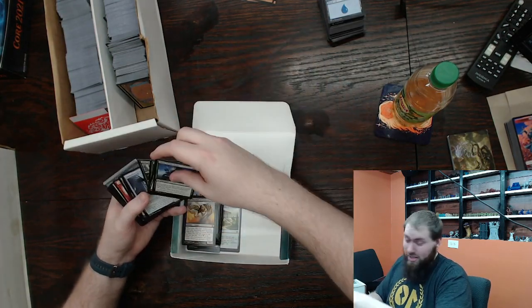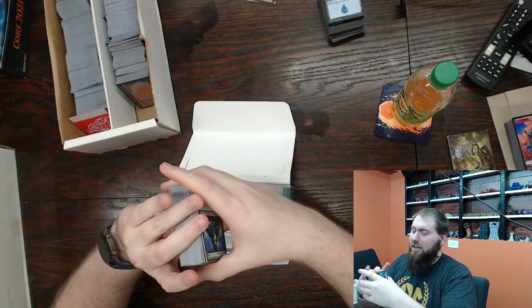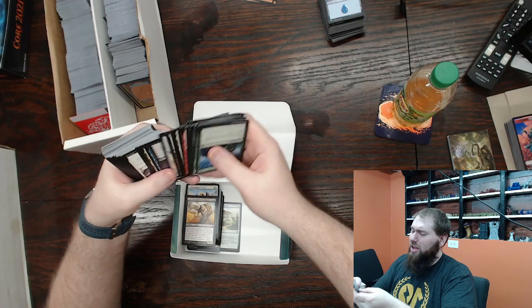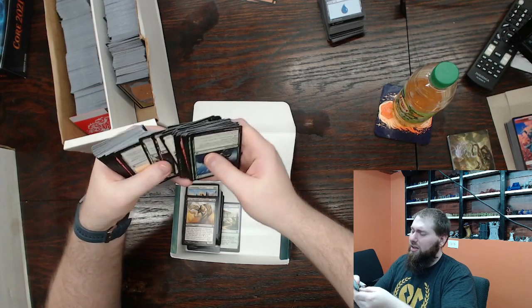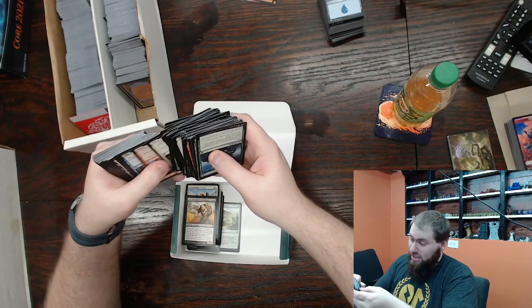If you guys have any sorting techniques for getting through mass stacks of stuff, let me know in the comments, because I have no idea. I've tried a bunch of different stuff. I do think the color thing kind of works. This card sorting tray works pretty good in Magic, I will say that.